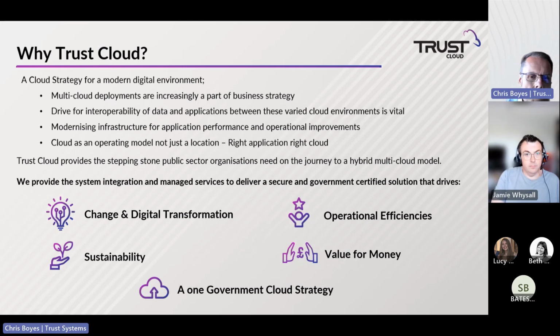Fundamentally, it's underpinned by the DDaT, Digital Data and Technology framework from the government. So that's the key operating premise around digital transformation, operational efficiency, stability, value for money, providing an OPEX model where required, and ultimately aligning with that single government cloud strategy and working with Crown Hosting to deliver it.